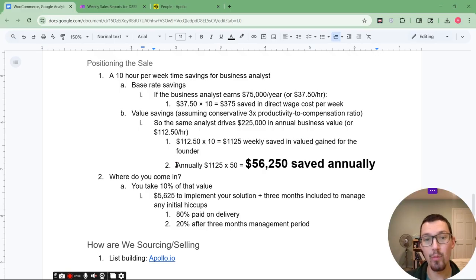And then if we multiply that out times 50 work weeks in the year, this workflow will be saving $56,250 annually for the CEO. And so why can we charge $5,000 for this? Because we're just going to take a modest 10% of that. That's all we want, just 10%.